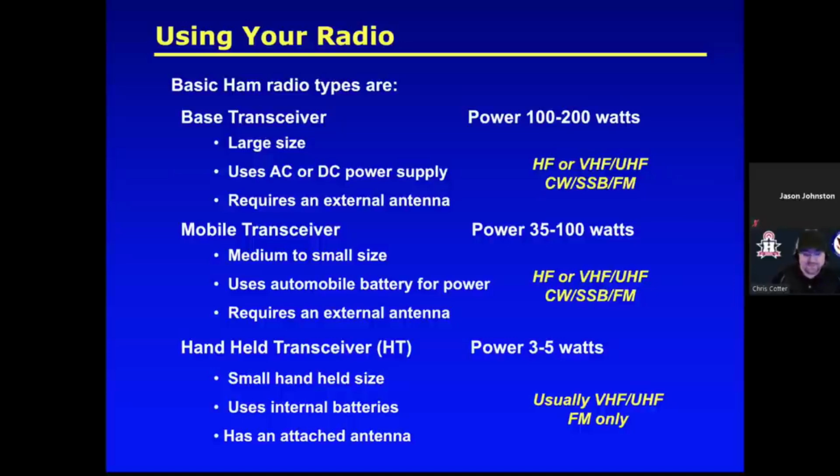A handheld transceiver is just like your cell phone. It's small, has internal batteries, has an attached antenna, typically 3 to 5 watts. There are some now that will do a little bit more, 10 watts. Typically VHF and UHF only. Probably 99.5% are FM only. You might be able to find something that does digital, as far as APRS, which is position reporting. They'll also do digital voice, turning your voice into digital. So that's the big difference there. Usually it's size, going all the way down to handheld from something that's installed permanently at your house.